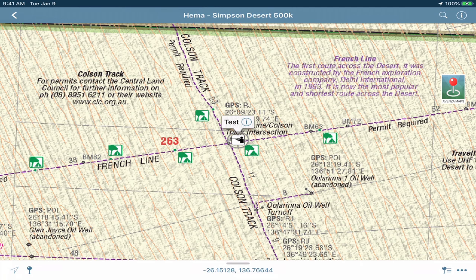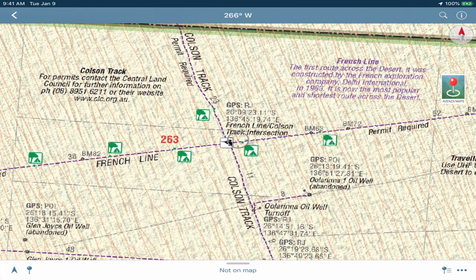If we want to move it, we just tap on the icon. Then we can move it around with a finger, let it go where we want it, and it settles pretty accurate. If I click on the symbol on the far left, the little triangle or arrow, it brings me back to my current location as long as it's on that map. You see here in the middle, it says not on map, because I'm in Sydney now. It can't show me that on the map from the Simpson Desert here. Right on top, you see the heading, the bearing, 266 degrees west.